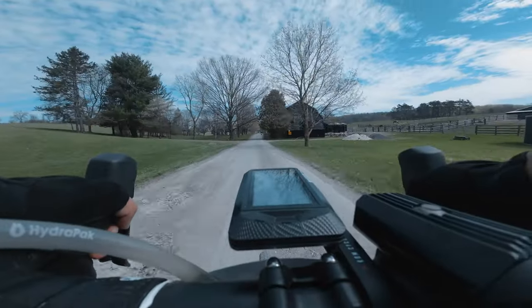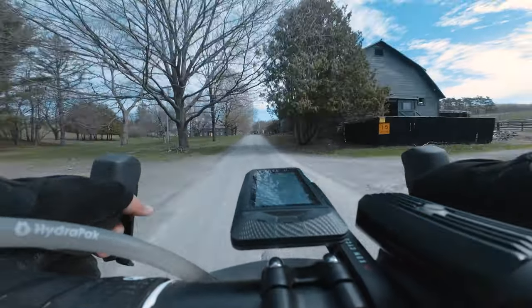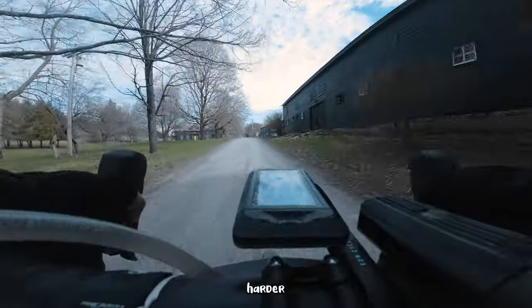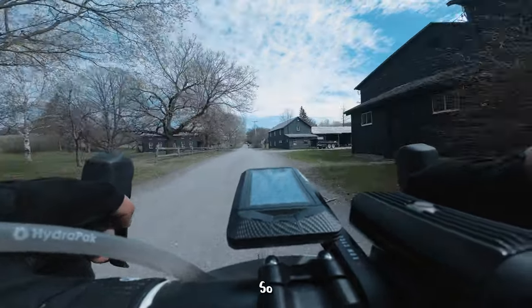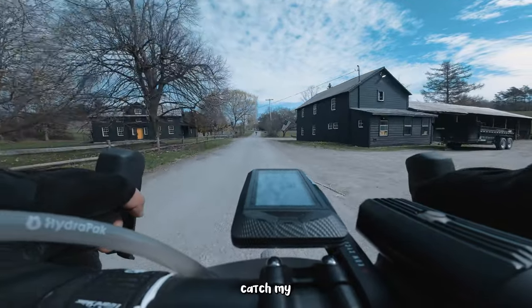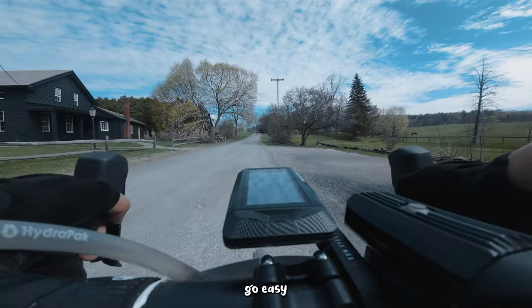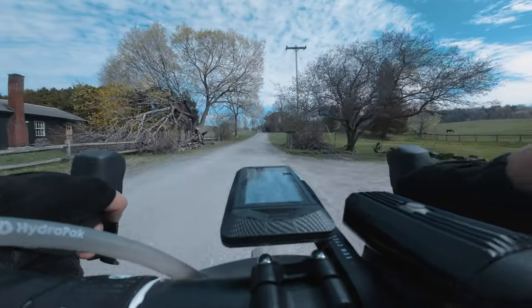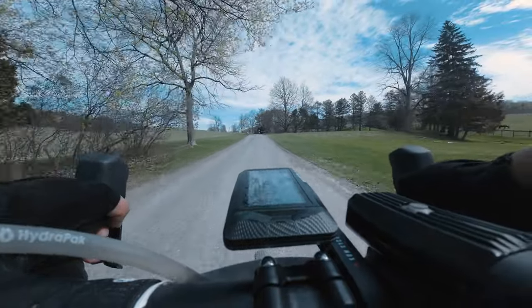Well, 42 minutes into the ride, I think I'm going harder than I want to. So, let me just catch my breath around here, kind of go easy, and regroup with Jason.